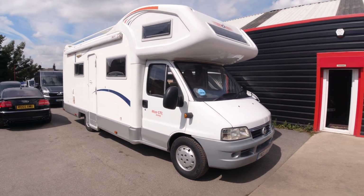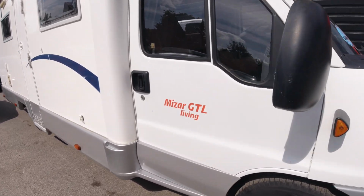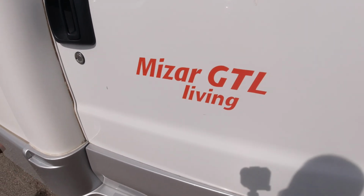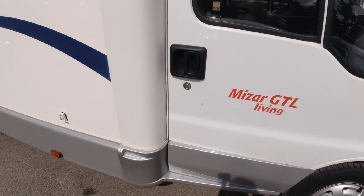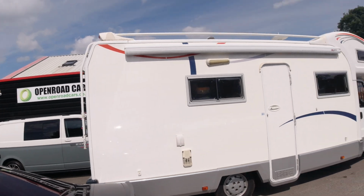Right, here we have a new arrival. Fiat Ducato CJ or CI, Mizar GTL Living. Right, so quick walk around as usual.